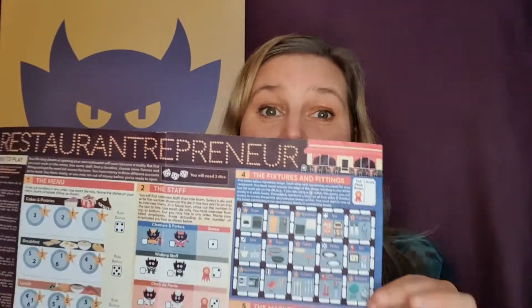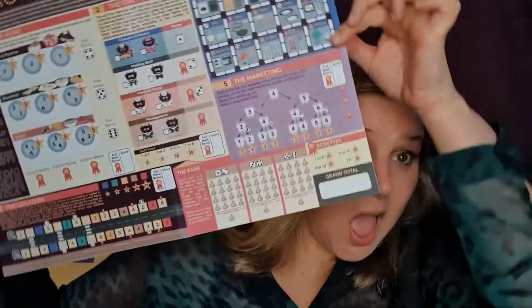This is one of my games. If you haven't yet seen it, if you haven't played it yet and you like roll and writes, go to the Dark Imp shop and you can get it. It's a downloadable print and play game. That's what I've done. I printed it out on my own printer and stuck it together in the middle.